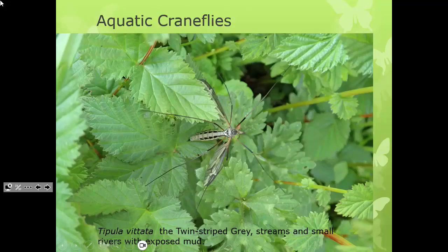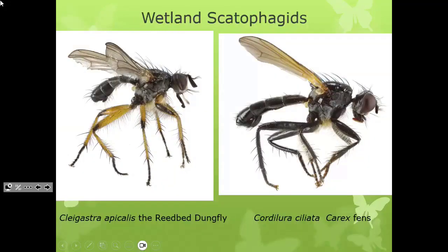And then we've got another group of wetland ones. We've got the wetland scatterfaggots. The scatterfaggots are known as the dungflies, and it includes the common yellow dungfly that everybody sees, that you see on cowpats by the thousand. But not all the scatterfaggots actually feed in dung.